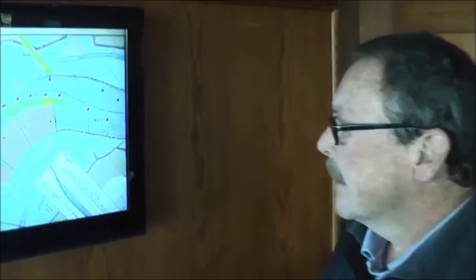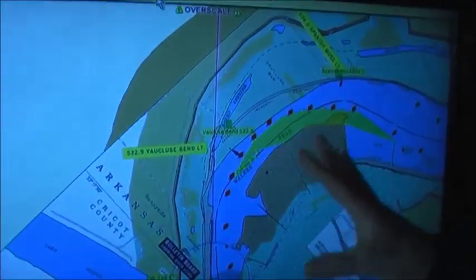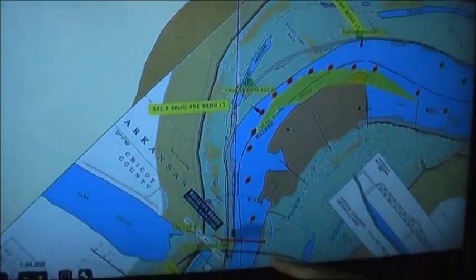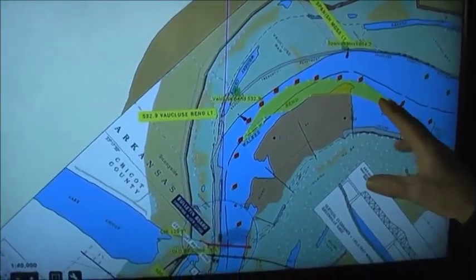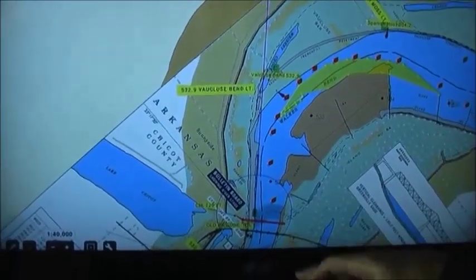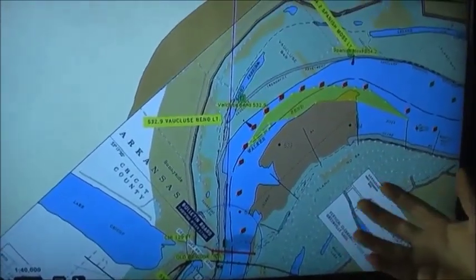Inside here with Jerry at River Lorien, could you explain this? This is a digital image of the charts. Now we have these that show the same as the paper charts, but they show all the navigational aids along with all the sail line, the buoys all show up here, and this is tied into a GPS, so it tracks us also.